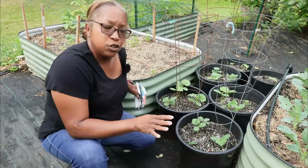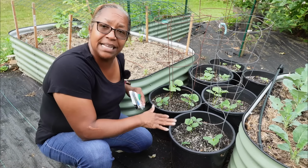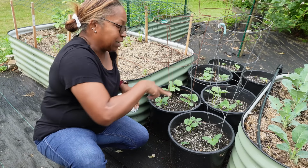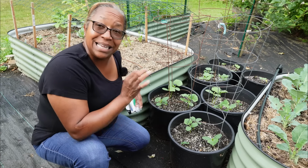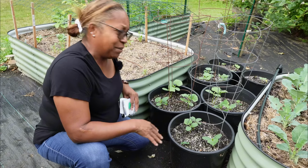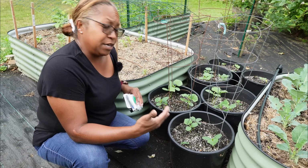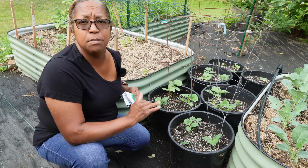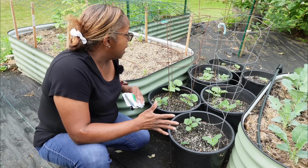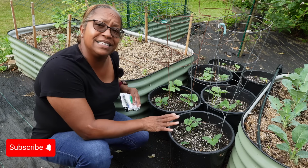Just a little over a week ago, I went ahead and planted that Space Master 80 bush cucumber in these 4 containers right here. So I did plant them in the month of July, and they are just now starting to come up. They're just getting true leaves, and it's only been about a week because the temperatures are so warm. It took them no time to germinate. I don't even think it took 3 days before they broke the ground, but they're growing very, very nicely in these 4 containers.